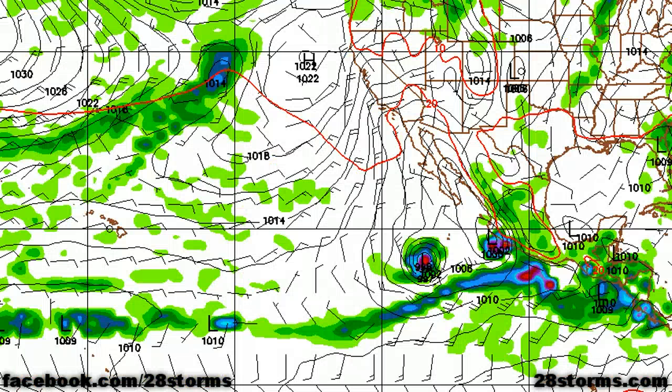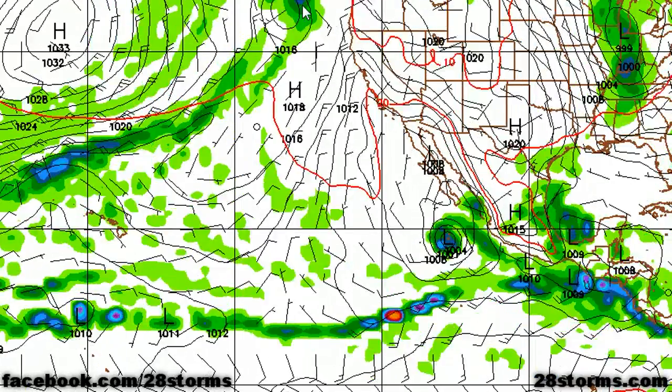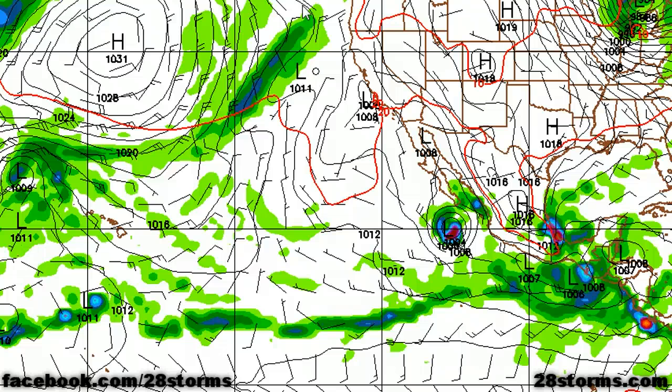Switching over to the 18Z run of the GFS, it is showing Jova making landfall in the same general area as we work our way into midnight Wednesday, and it still maintains Tropical Storm Irwin as a classified system out here over the eastern Pacific. And unlike the ECMWF, it is beginning to favor that more northerly turn as we go into Thursday and Friday. So this is a much slower and more northerly solution, and that is where the uncertainty regarding that system comes in.